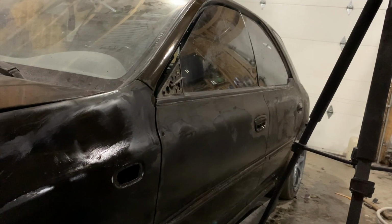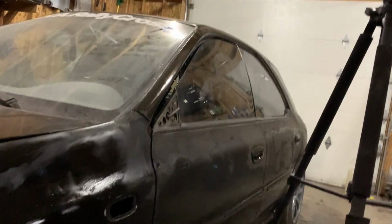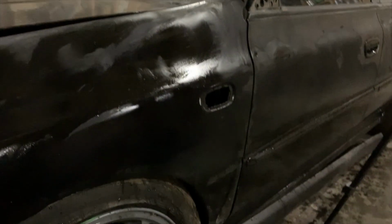I think I got all the runs out. I think. So now I need to go over everything with 3000 grit, and then polish it 4 or 5 times. Then it probably is going to look okay, I think. Doesn't look like much, but it took some time.